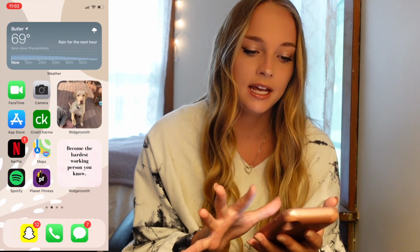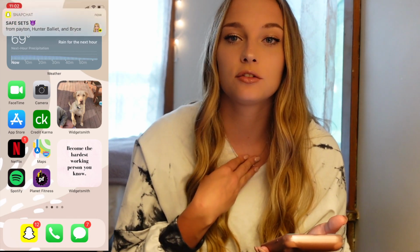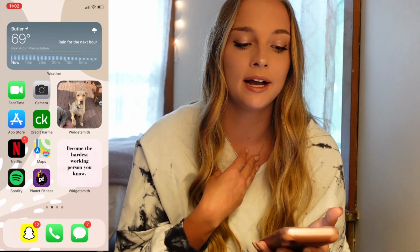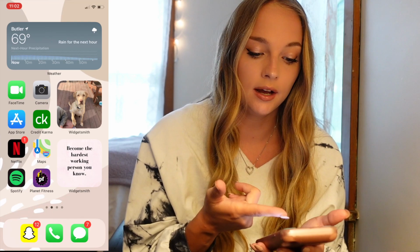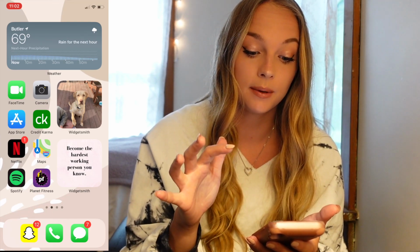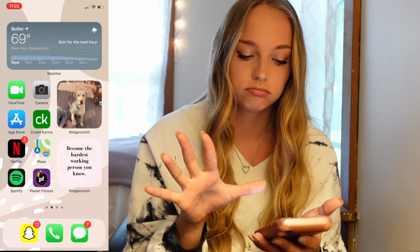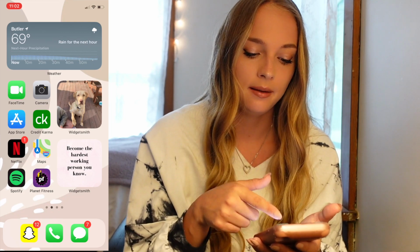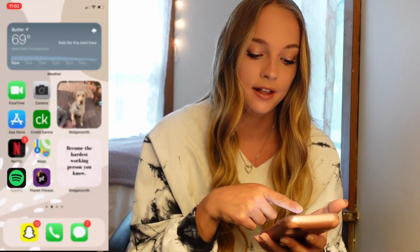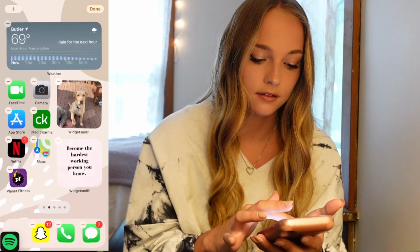So for the next page, I have this big widget. It's like a weather widget. I'm obsessed with weather. I do not know why. Then I have FaceTime, the camera, App Store, Credit Karma. I love Credit Karma. I'm always checking up to see how I'm doing. Netflix. I don't really use it on my phone, but you know, I just keep it there. Maps, constantly using that. Spotify, you know what, I'm gonna put Spotify here.